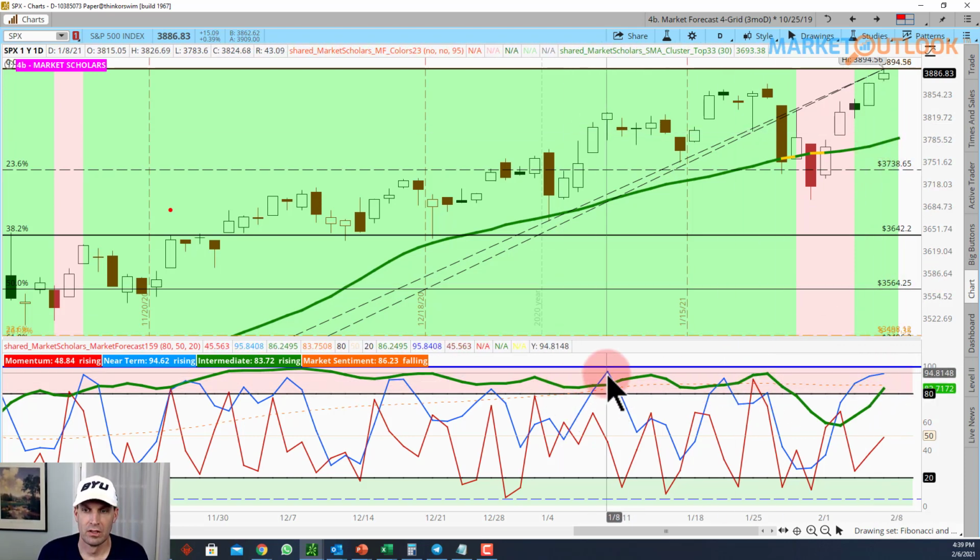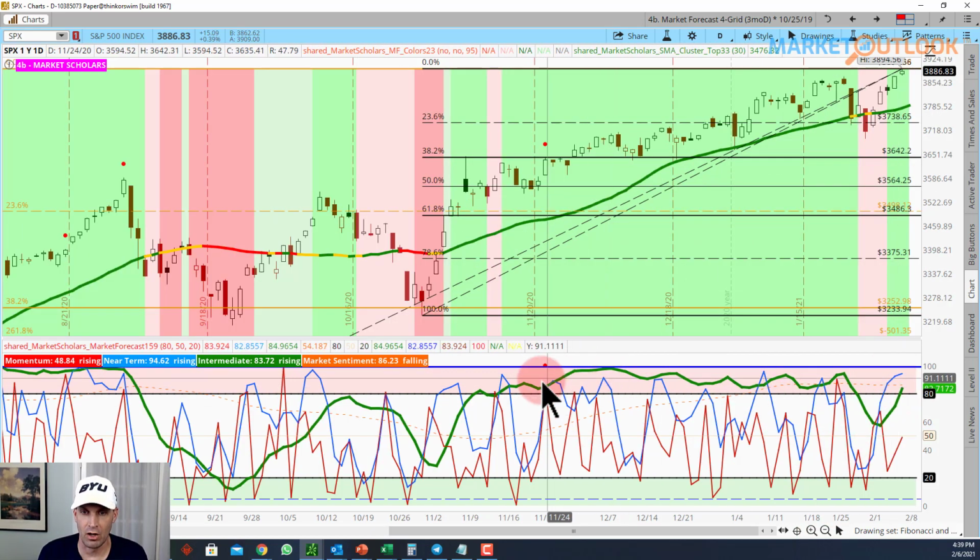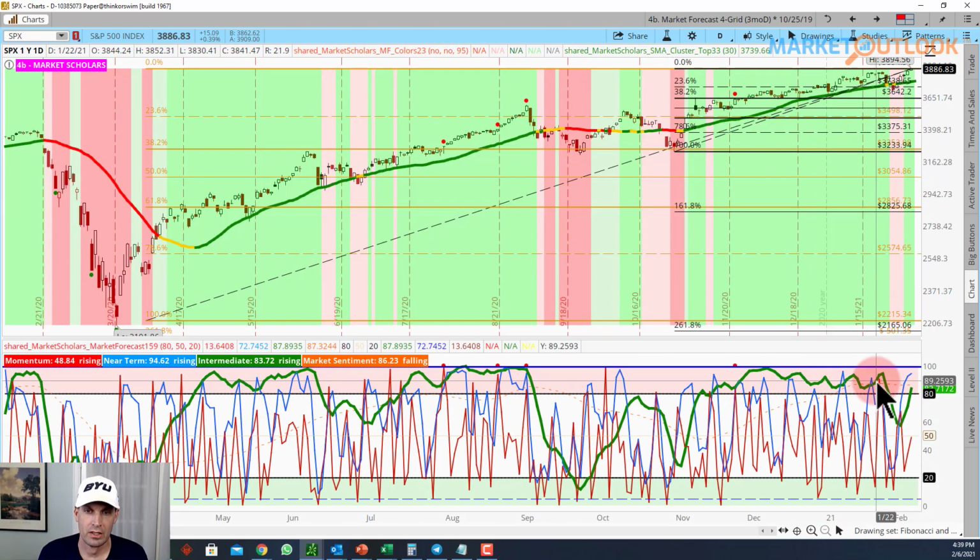Because you can see the near-term line can actually stay in the reversal zone for a little bit longer, and obviously the intermediate line can stay up there for a long time. The market sentiment line, once it gets up there, can stay up there for a while. But you can see periods where the near-term line can stay up there too for quite a period of time, whereas the momentum line goes up, basically enough to get a cluster, and then that's it. You can see, generally speaking, when you've got a strong bullish posture and the momentum line gets up to the upper reversal zone, you're getting a cluster.